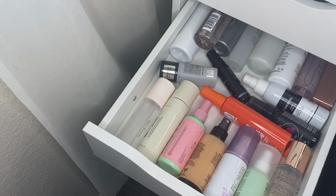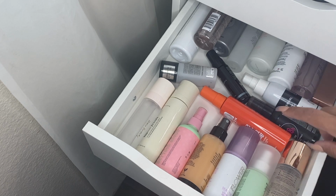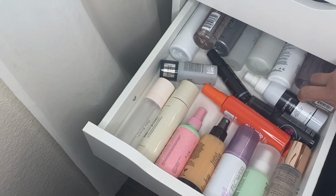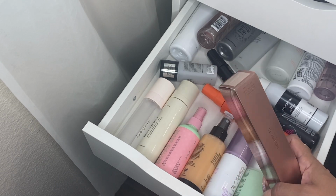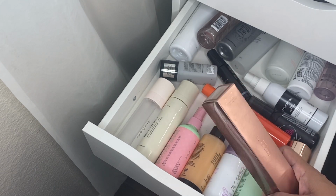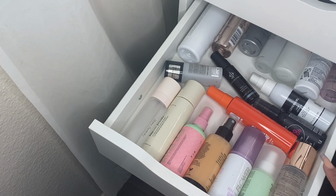All right, for setting spray, I want to pull in the Patrick Ta Dewy Mist. It's been a while. This is Major Glow, so I'm gonna pull that in, and then I know I'm gonna go on travel.